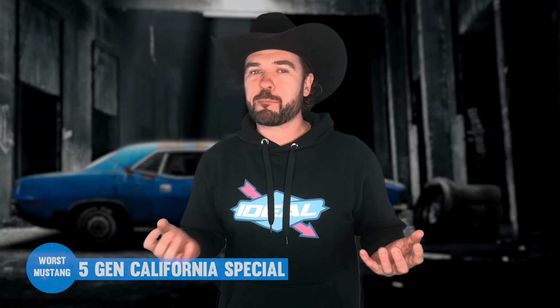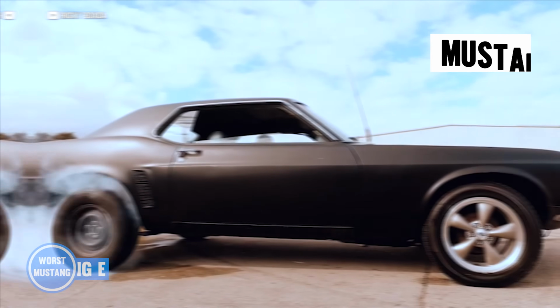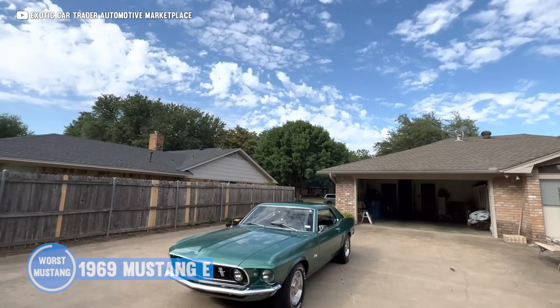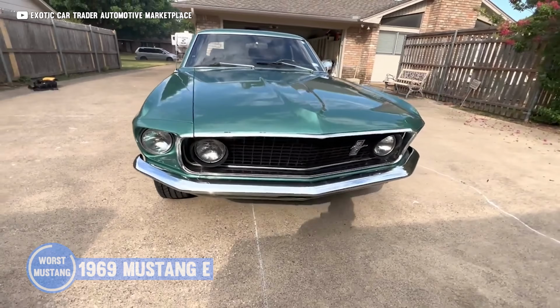And speaking of performance, when I show you this picture, what comes to mind? Perhaps a badass tire-destroying icon that has one of the most incredible muscle car designs ever? Well, in most cases, yes, but for the 1969 Mustang E, it most certainly was not.